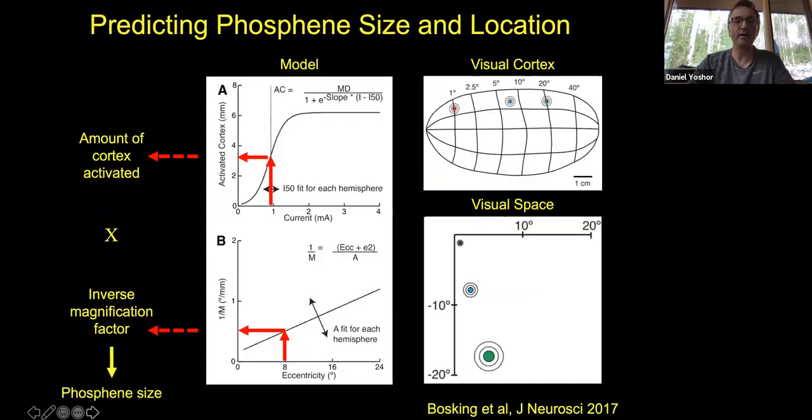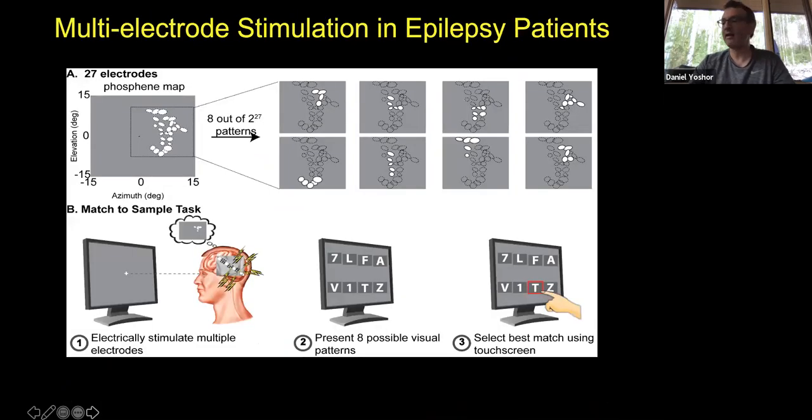Let me jump ahead a little bit. We were able to develop mathematical models quite simply that allowed us to predict phosphene size and location based on measurements of the amount of cortex activated as well as the magnification factor. And we wanted to jump ahead at this point and test the hypothesis that we could just use the classic concurrent stimulation of multiple electrodes to produce a useful visual percept.